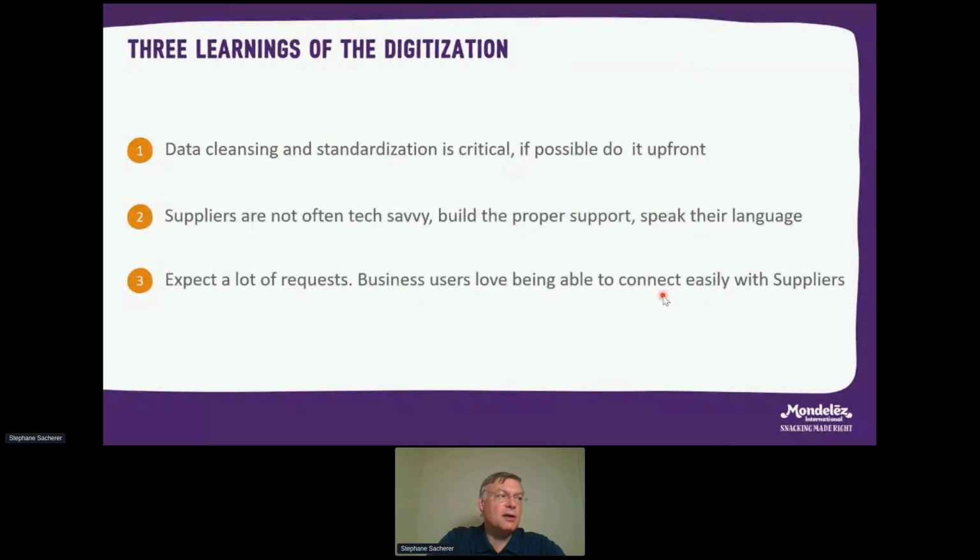Or I need to send a questionnaire about the GMO legislation to my supplier in North America, in the US, because there's a new legal requirement. Can I use Supplier Central to do that?